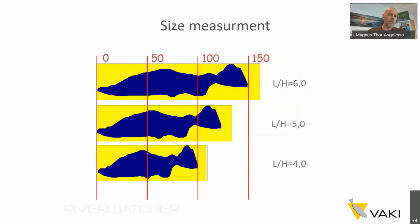The generic setting is 5, which is based on salmonids, but the user can change this, and if you have already categorized species in different groups, you can have different length to height ratio for each species.